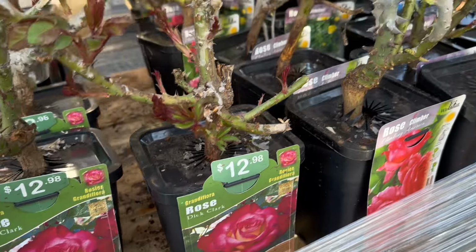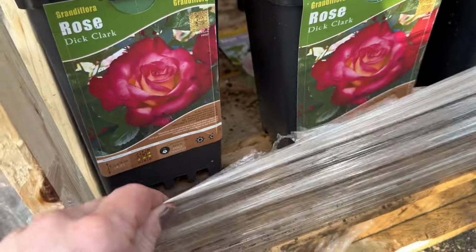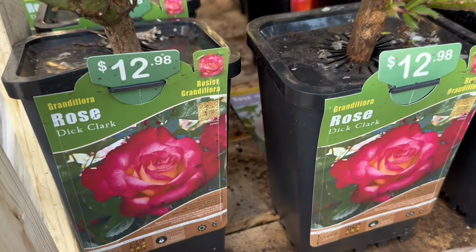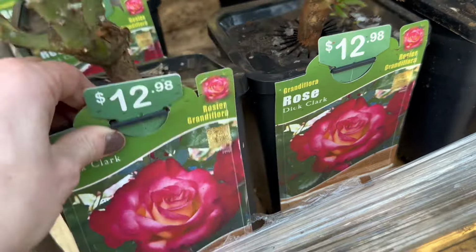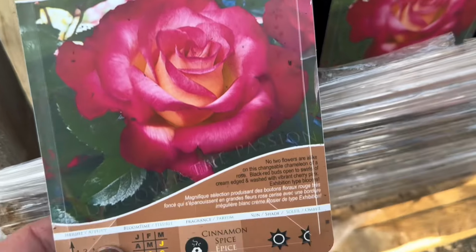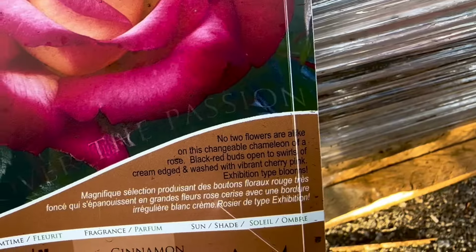All of the beauties that I'm showing you today were just dropped off. I am pulling off the saran wrap as we speak to show you guys the complete inventory. So looks like this variety is $12.98 as well. It is called Dick Clark. Let's take a look. No two flowers are alike.